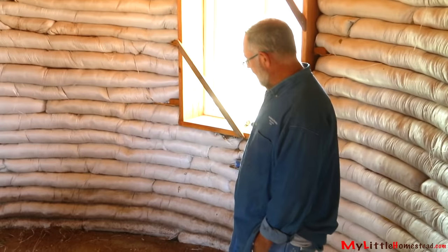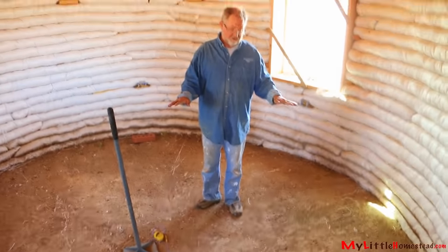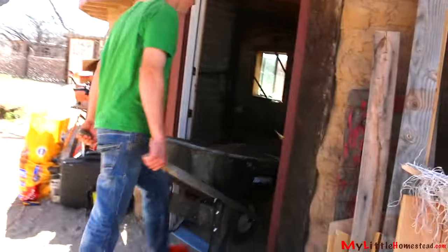We have everything out of here right now. We level out the floor, so we can begin to level this floor. We want to level it about 3/4 inch down. We're a little bit low on the back side, so we had to bring some dirt in to level it.